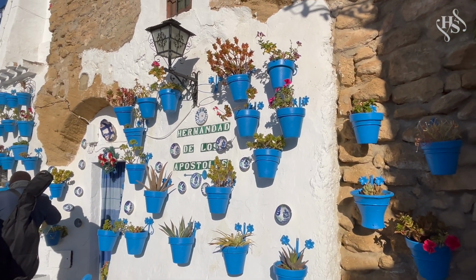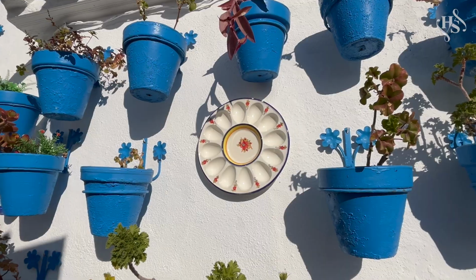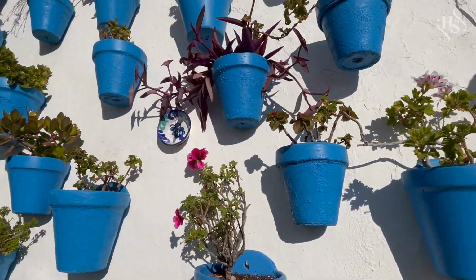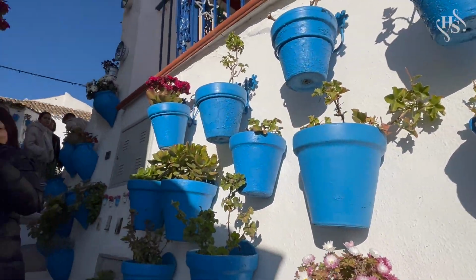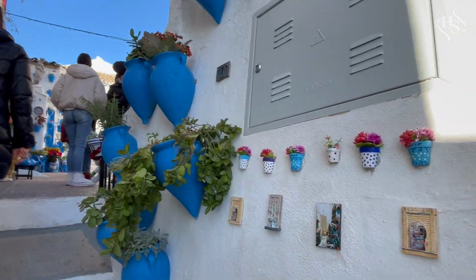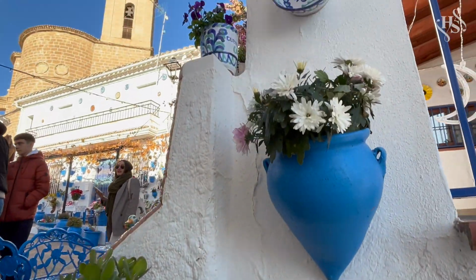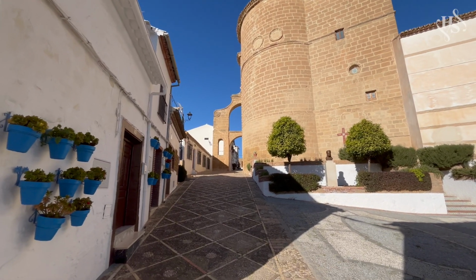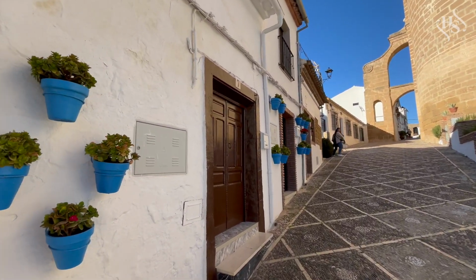The village is also a gateway to exploring the wider Andalusian region. Its central location in the province of Córdoba makes it an excellent base for day trips to other historic cities, such as Granada, Malaga, and Córdoba itself. These cities offer a wealth of cultural, historical, and architectural treasures, from the Alhambra to the Mezquita, allowing visitors to immerse themselves in the rich heritage of Andalusia while returning to the peaceful retreat of Iznájar.